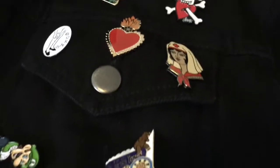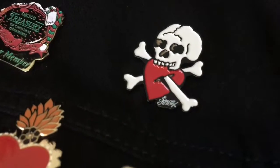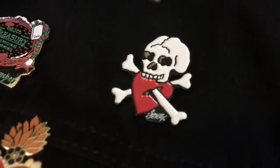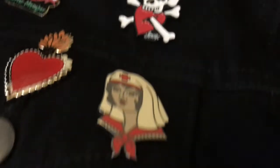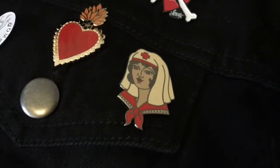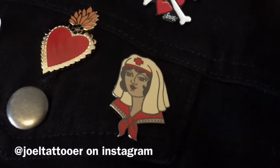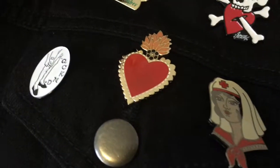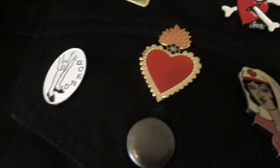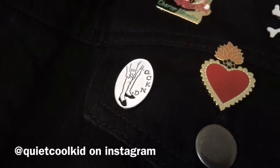The rest on here are sort of my tattoo inspired pins. This is a Sailor Jerry design from the Field Museum in Chicago at their tattoo exhibit. Here's a nurse pin, which I am in love with. This is by Joel Janison, who did my arm tattoo. Next is a Sacred Heart, also from Cousins Collective. And my Quickened pin from Quickened.